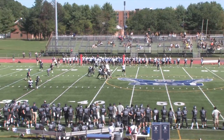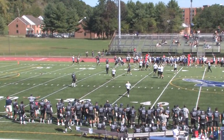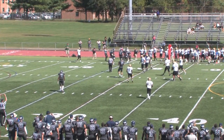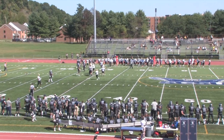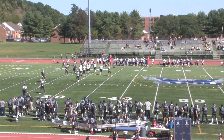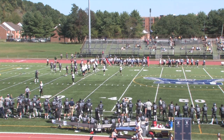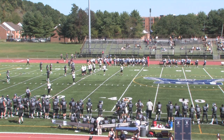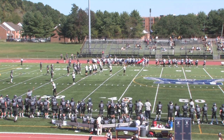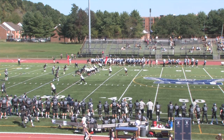AIC quarterback drops back, goes for a short pass. First down on the play. The pass is completed to Farley. Tackle by Sarasota on the pass. That'll be first and 10 on the 29-yard line.